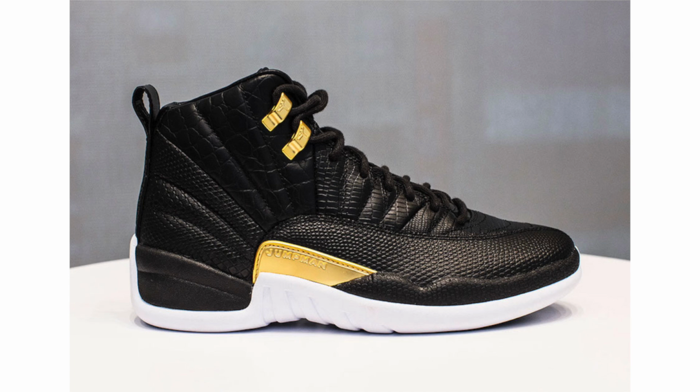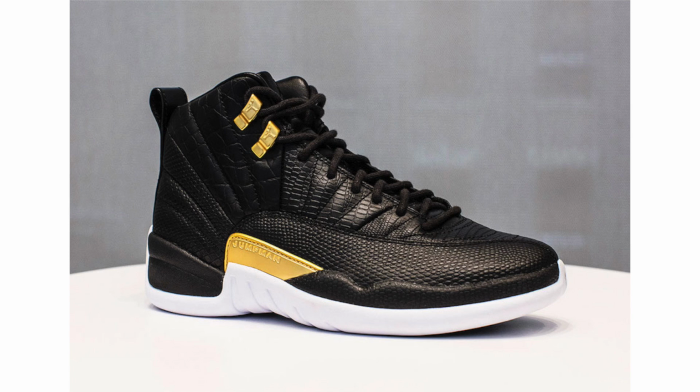Looking closer, they feature black leather across the upper. In addition, we have croc and snakeskin print throughout. And then we have gold on the top two eyelets as well as the overlay on the panels. Part of the midsole is done in white as well as the outsole.